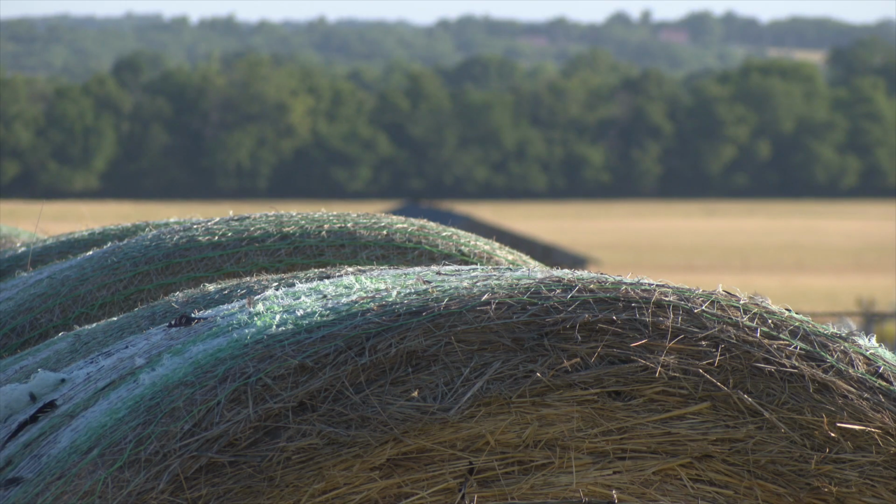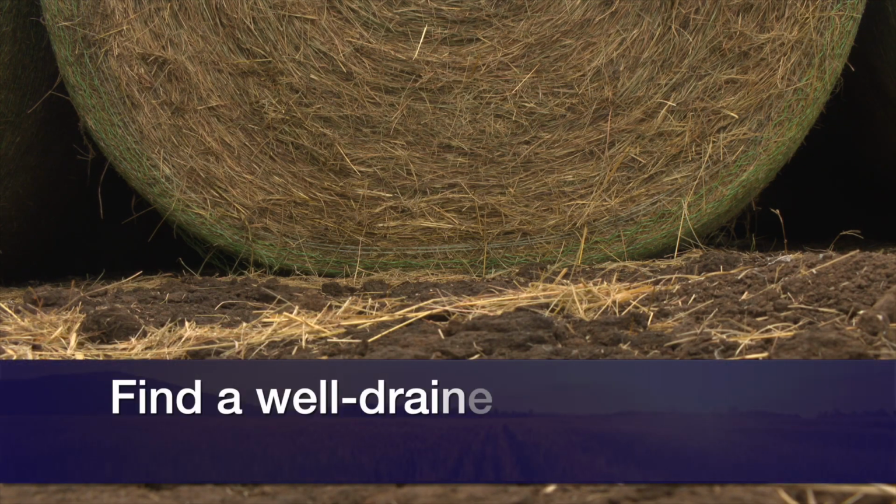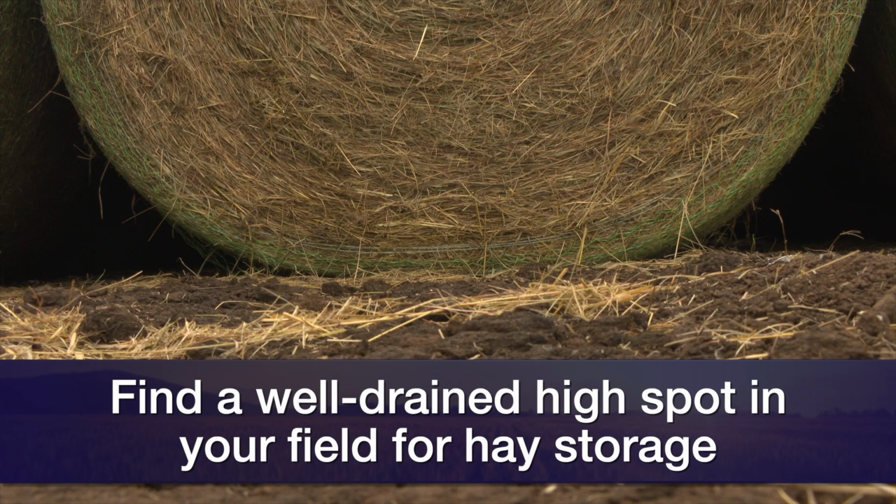Most of us are going to find ourselves in a situation we're going to need to store that hay outside. So first thing we want to take a look at is the site we're going to store it at. We want to find somewhere that is well drained, probably on higher ground, and that is keeping the moisture away from those big bales to the fullest extent possible. We know that the amount of precipitation, the humidity, the temperature are all going to play a role over time in just how much spoilage we see in big bales.